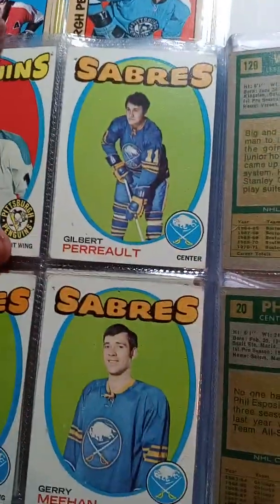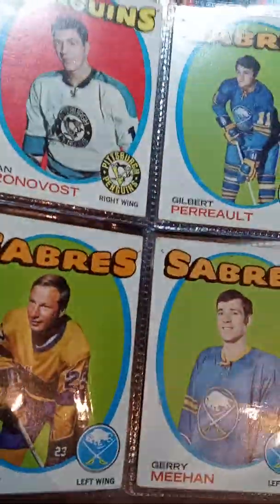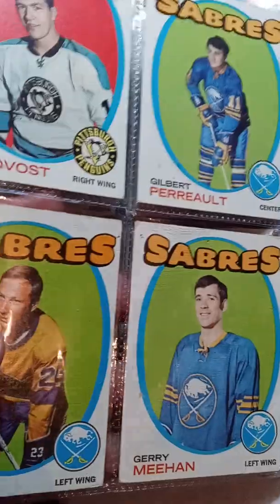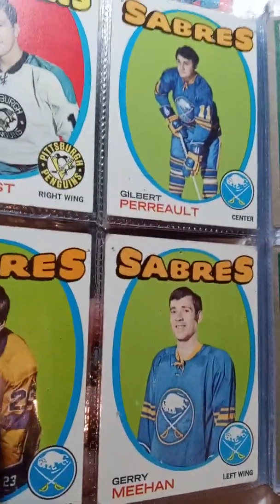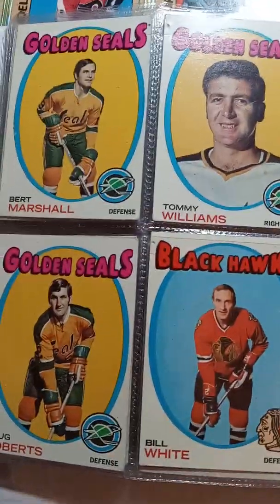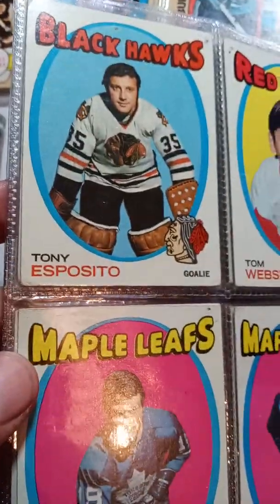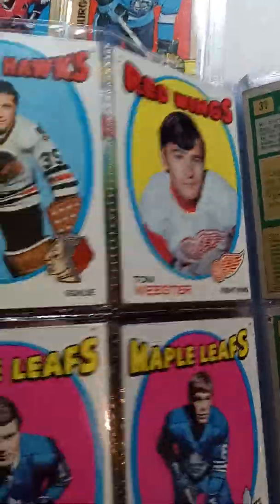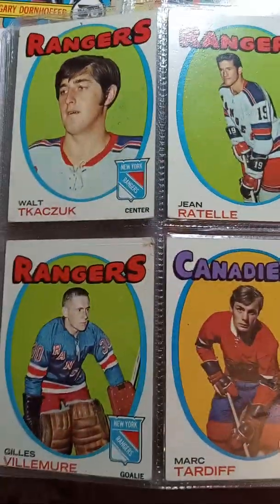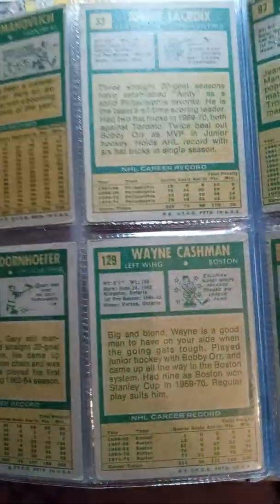All these cards are lower grade because of the pinholes. That automatically puts them into a lower grade category. But even without it, they'd probably be poor to fair to good to very good cards. But I thought having the bulk in this buy was a good deal. The whole collection cost me $80. Here's another good one, Tony Esposito, and it's got a couple of pinholes in it. The pinholes take away, obviously, from the value of the cards. No question about it. So even though they're stars, they're not going to be worth a lot of money.